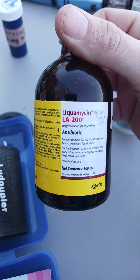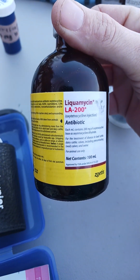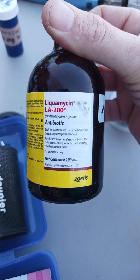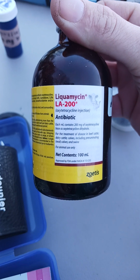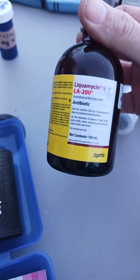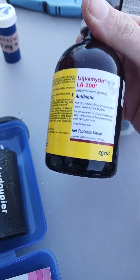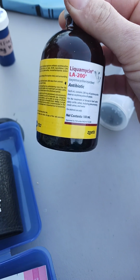Liquamycin LA200, you can get at TSC or your local farm supply right now. You will now have to go to a vet to get it come June. So if I was you, this could save your hen's life. I would pick up a couple bottles if you're able. I wouldn't wait till the last minute because they're probably going to be wiped out. But it's very good to have on hand.